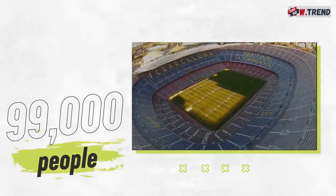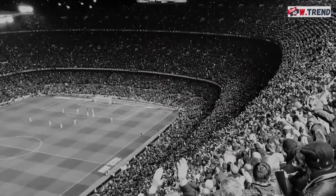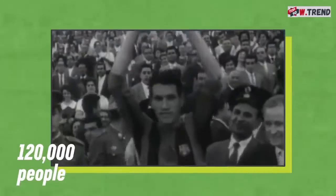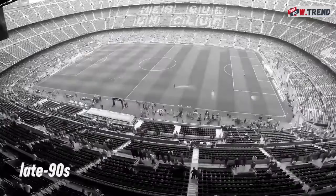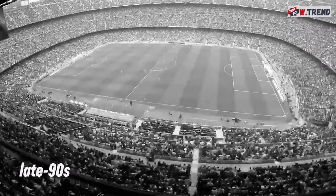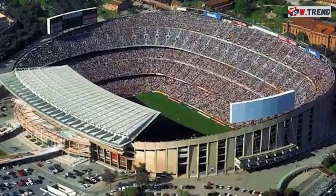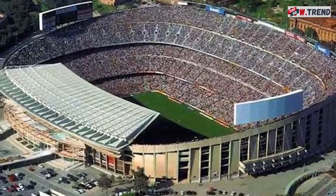It can seat around 99,000 people, probably because 100,000 would be bragging. It used to hold up to 120,000 when you factored in standing areas. However, late 90s regulations prohibiting SRO sections meant that 99,000 would forever stay the capacity. Not only is it the largest stadium on the continent, but it's also the best.